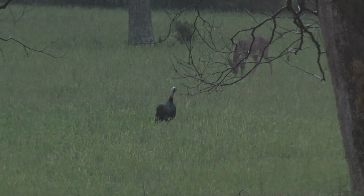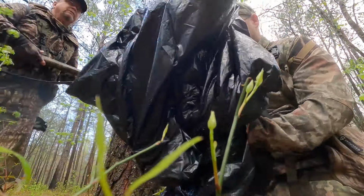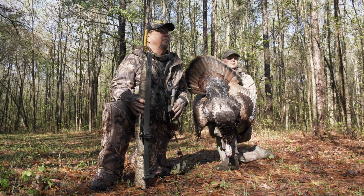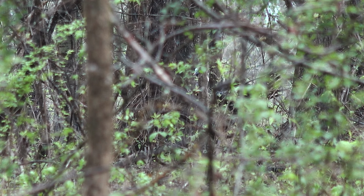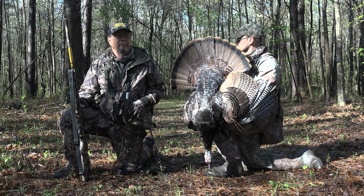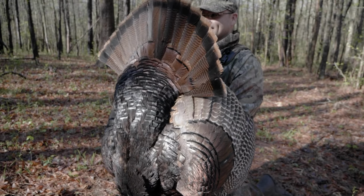We made a big slip all the way around the pond, found us a place to set up, brushed in just a little bit and went to calling. He didn't gobble at the call, but about six to eight minutes went by, and I looked up on the edge of the field, and he was standing there strutting. He cut to our left instead of coming straight to us, typical no-decoy kind of hunt. I could hear him drumming the entire time, to the point where he got in behind us on this road right here, drumming about 50 yards off.